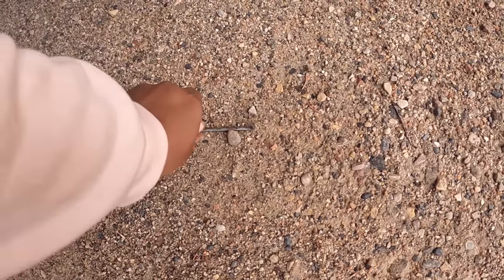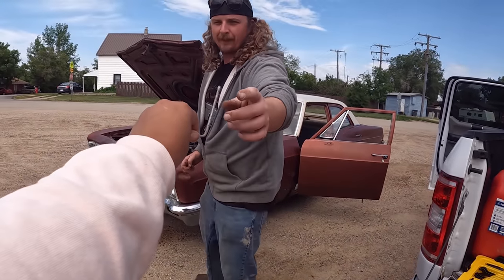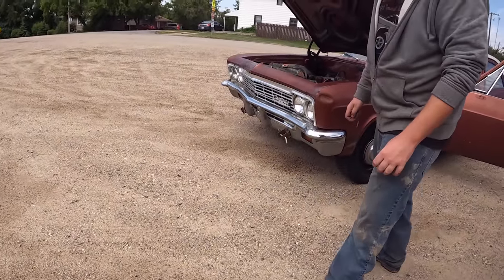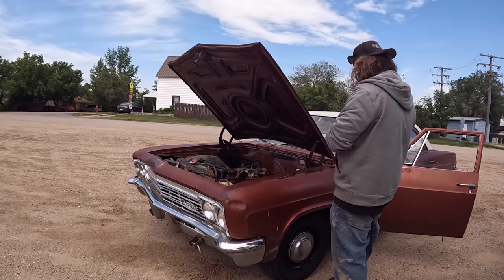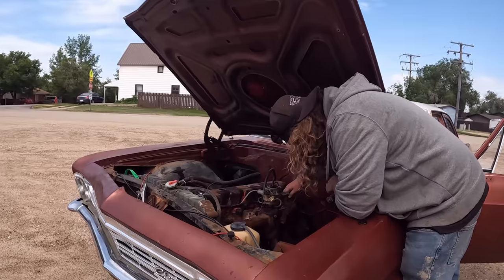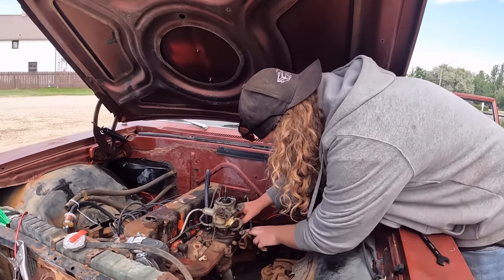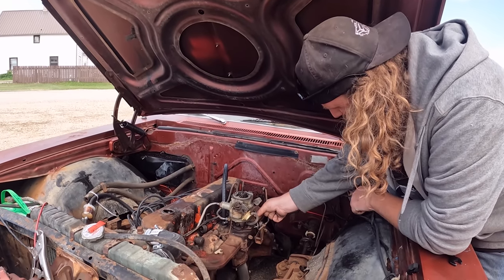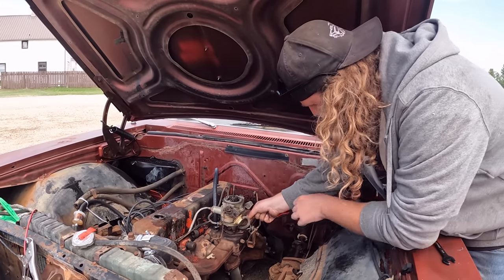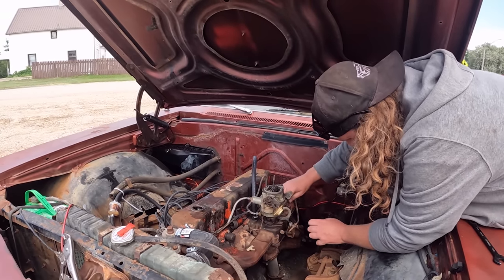This little rod right here that my eagle eyes have found. Wow. I think we found the problem. Thanks. You know, sometimes I see this stuff and I feel like there should be more holding things together. Yeah. That is the way with carburetors.